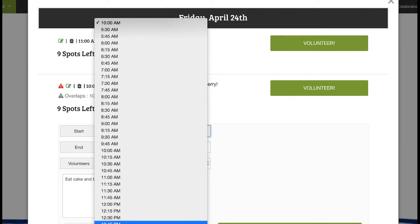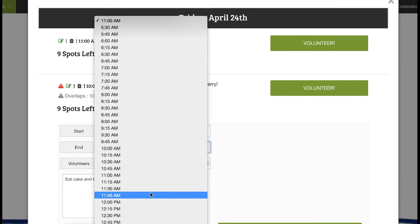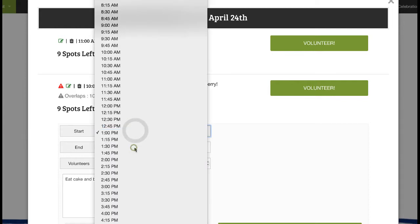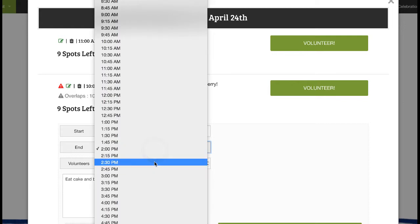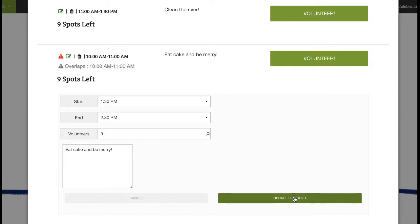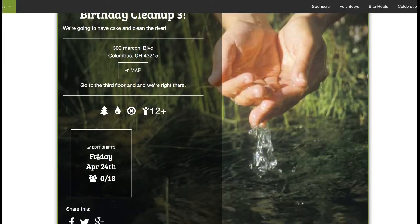I'm going to change its time to something else. So let's do it from 1 to 2. So actually, that would still overlap with the one above, so we'll do it from 1:30 to 2:30. How about them apples? There we go. All right, and then once I'm done, I just click the button to update this shift. Hit dismiss there, and I can see now that everything is hunky-dory.